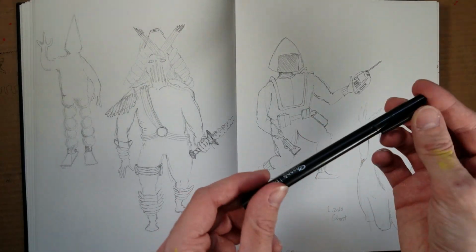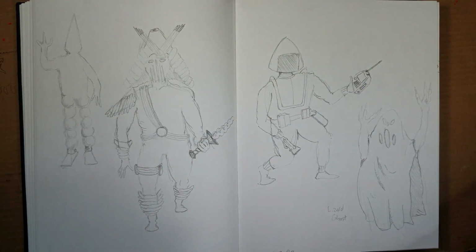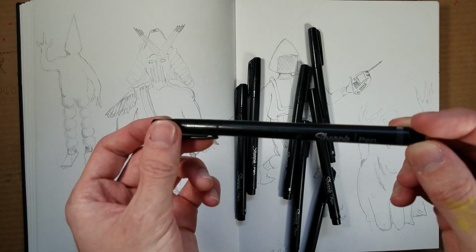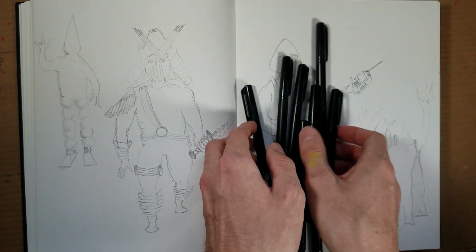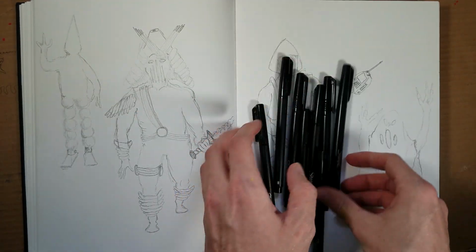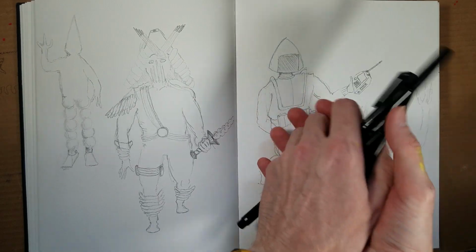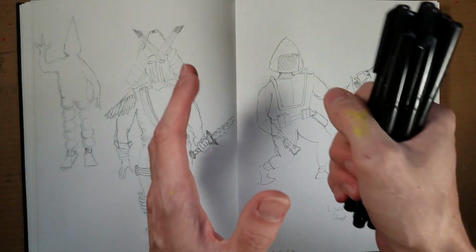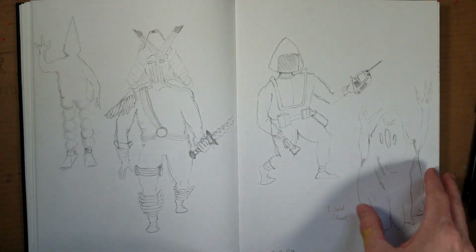Pen, I found this pen I really like. This is the one I've been using. These. And I want to try fountain pens and then colored pencil. Keep it simple. I feel like there's so much stuff buzzing around. I want to keep it simple. And yeah.